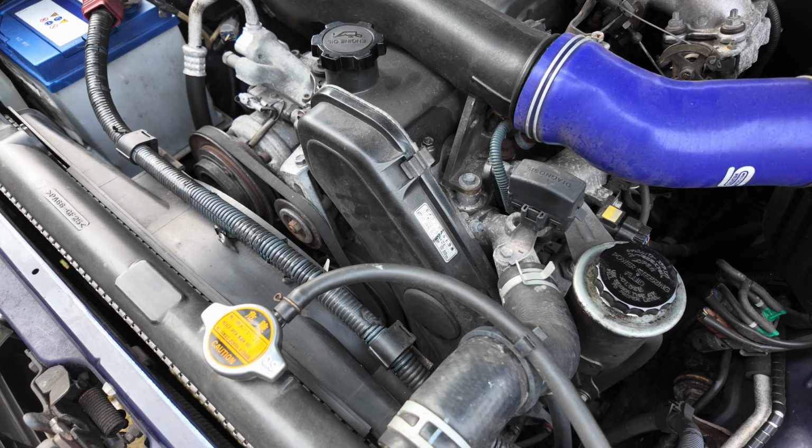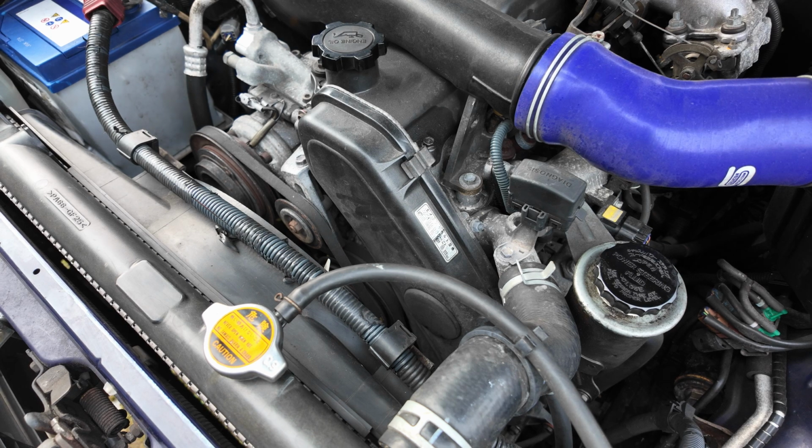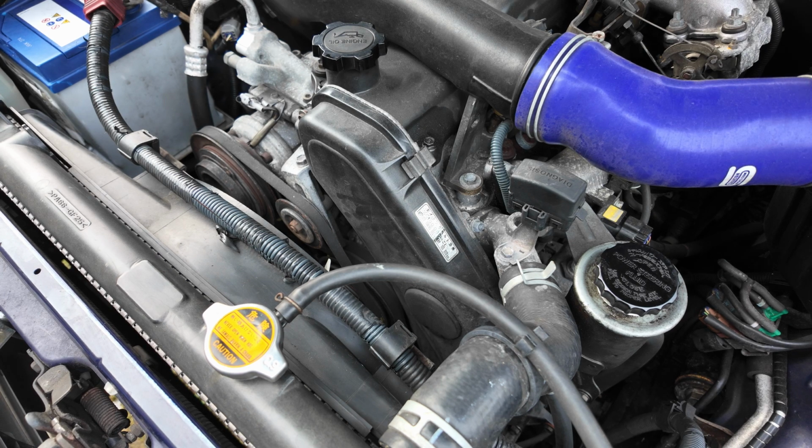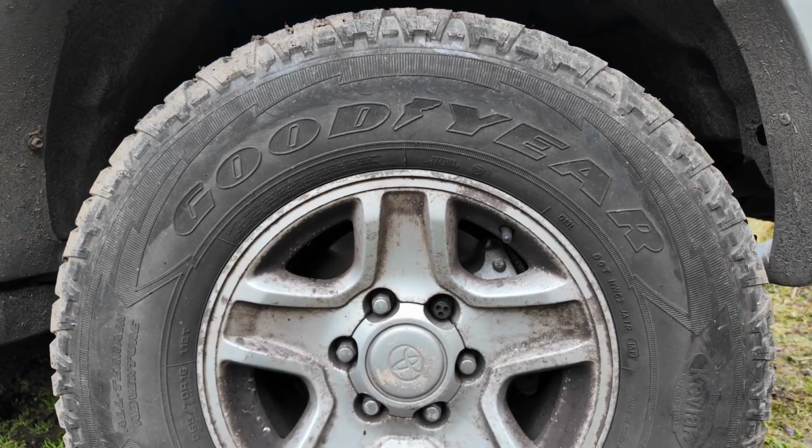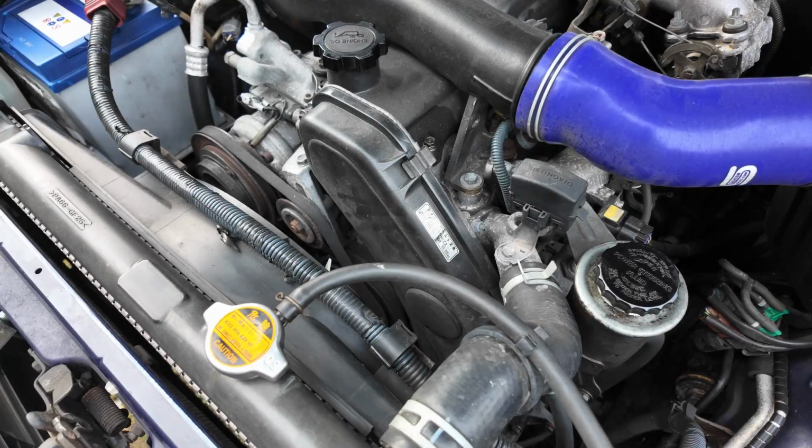This did come with a load of receipts from Rough Tracks and other places, which looked pretty impressive at first until I started going through them and thinking some of this stuff isn't actually on the wagon. For example, there was a receipt for some BF Goodrich tyres, a set of 5, and they're not on the car. It's got Goodyear Wranglers on, which are still okay, but I'm just wondering how much of the other stuff that I had receipts for is not actually here, or wasn't actually used on this wagon.